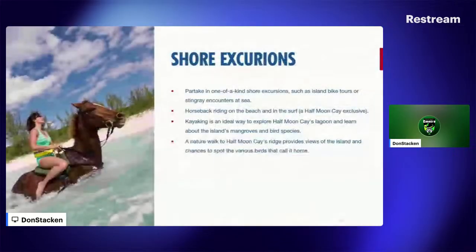Shore excursions, very similar to the activities, but we talked about the horseback riding on the beach. This is a Half Moon Cay exclusive. You can also go kayaking through the lagoon and through the mangroves. In fact, Half Moon is a bird sanctuary, so it's home to a variety of different bird species, so you can go bird watching. And again, you can do some of the nature walks that are also included as shore excursions.